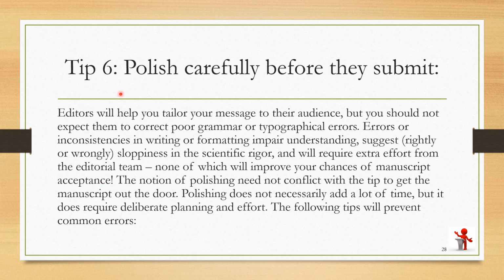Tip number 6. Polish carefully before you submit. Editors will help you tailor your message to their audience, but you should not expect them to correct poor grammar or typographical errors.